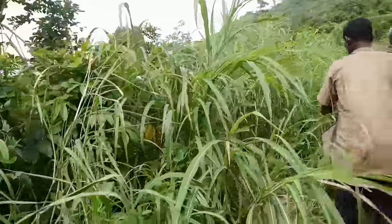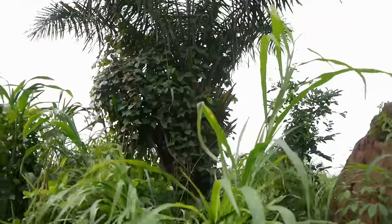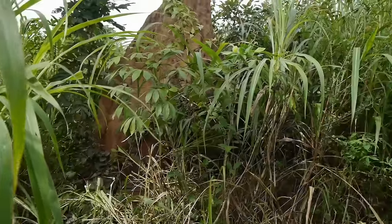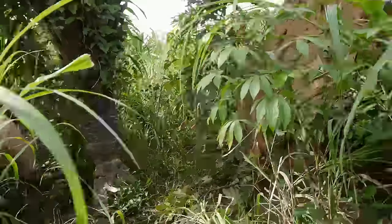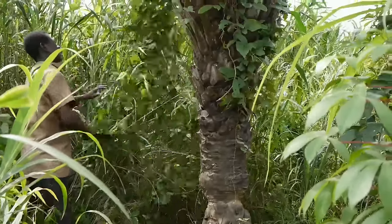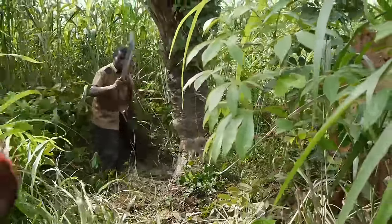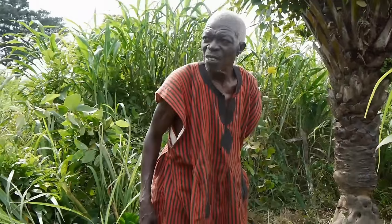Okay, so this is the tree, this one. And this one is ant, right? Mm-hmm, yes. Ant. Is it dangerous? Does it bite? Ask him, has he been fetching the wine from this one before, this particular tree? Every day.